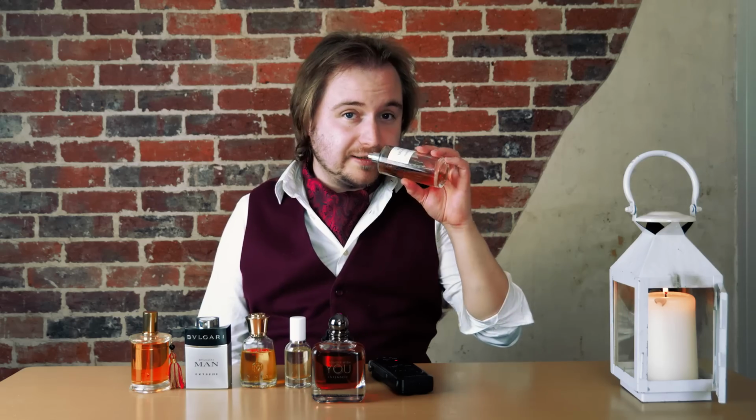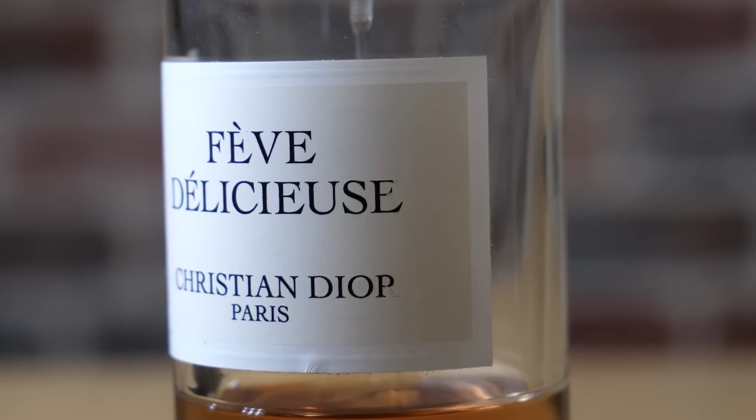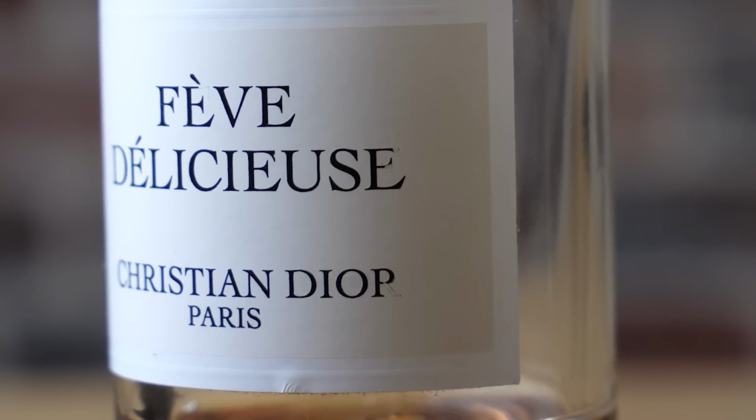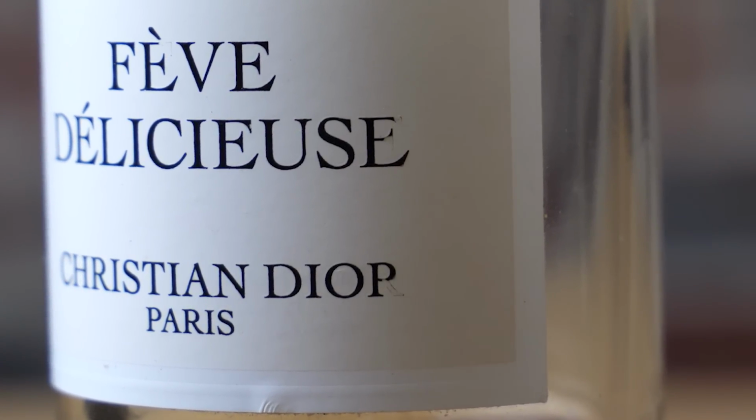But there is one better that does it a lot better, and that is, of course, Feve Delicieuses. I just want to make a little point here. You're going to see the cutaway here, and what's happened is I've had this for like 6 years, and so the R has sort of eroded a little bit, so now it says Christian Diop.